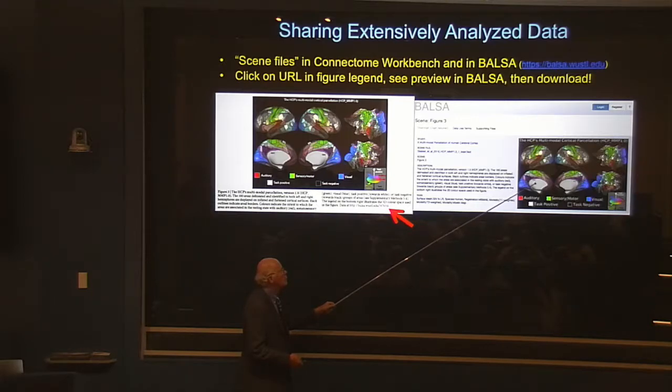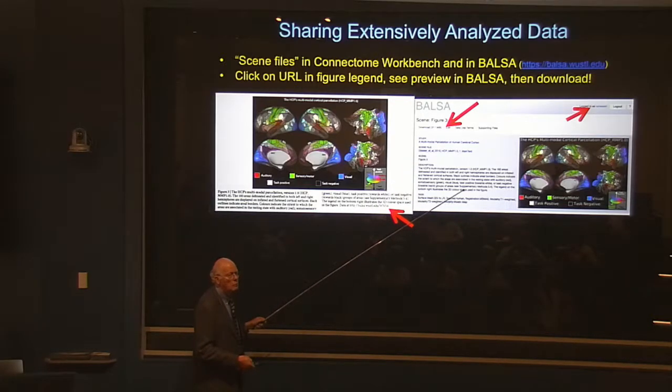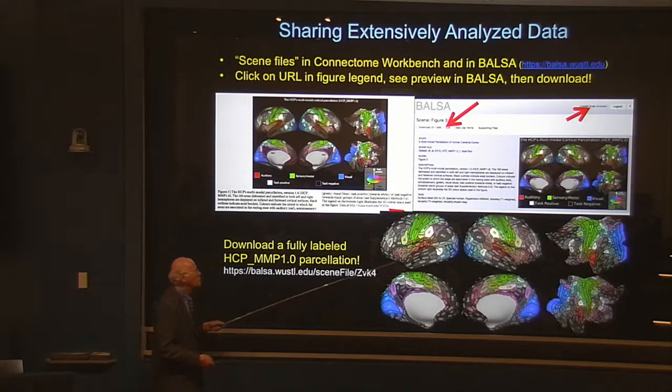the image on a preview postage stamp size in the database. If you actually want it, you log in, click on a download option, and in short order, you've downloaded to your laptop or computer at home the data set that lets you launch the visualization and see exactly what was in the paper and navigate it, rotate it around, or manipulate the data and make good use of it for whatever purposes you want.